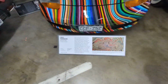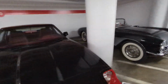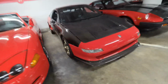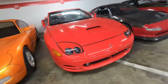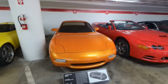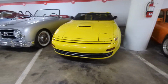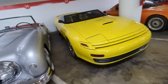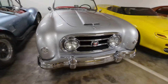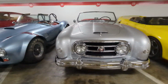Wow. Very, very cool. Corvette back here, 1956. Z car. Wow. Mitsubishi 3000 GT VR4 Spider. Doesn't get much rarer than that. 93 Mazda RX-7 concept model. This is a Toyota Celica convertible. Doesn't say it is, but that's what it is. Look at that. Wow, that is just insane. Nash Healey. Beautiful.